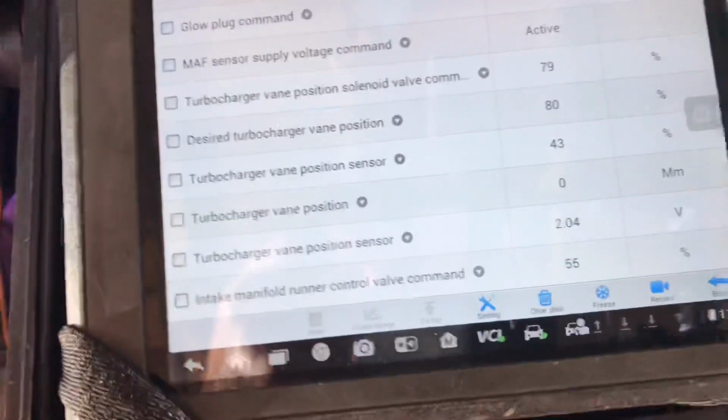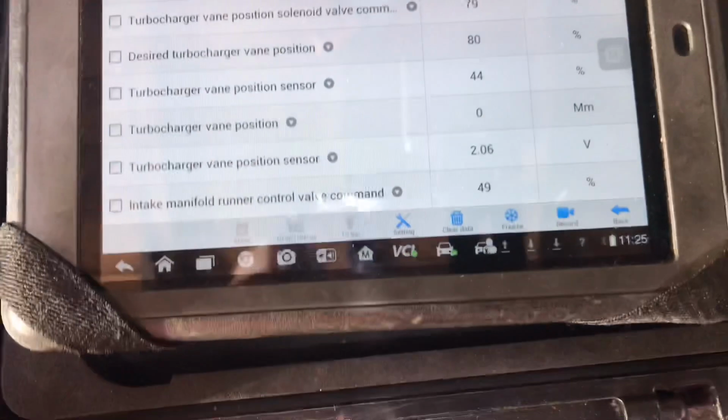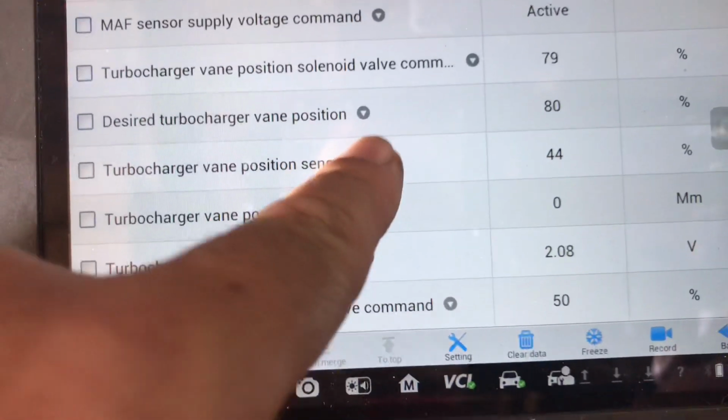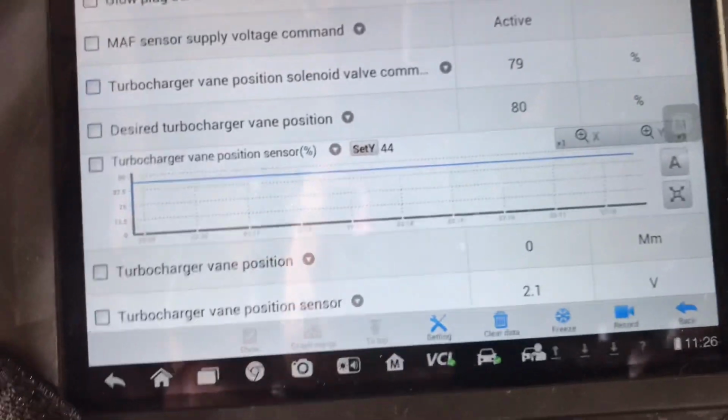Let me see this. I think we've got a sticky turbo. So it says desired turbo vane position 80%. And you've seen it, we were only slowly building up, up to 44, and we're still not at 80%.